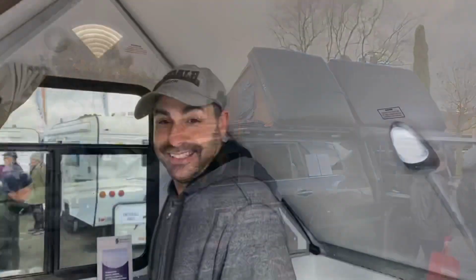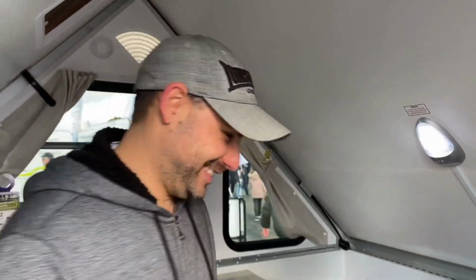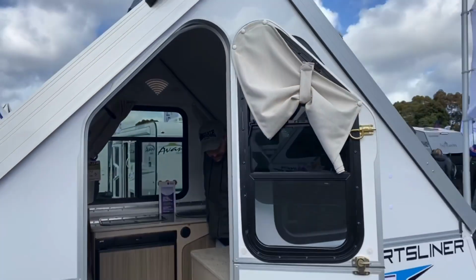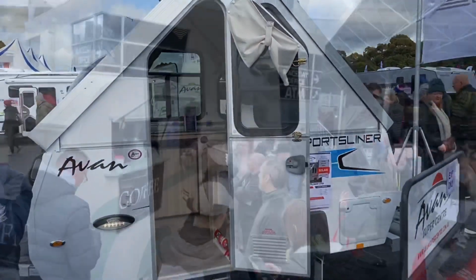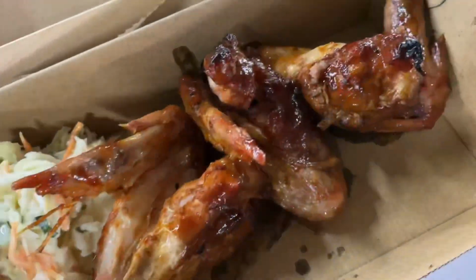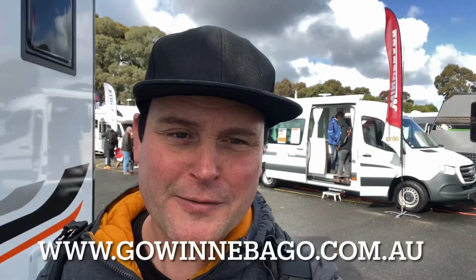You're looking at a tiny home. Let's have a look at it from the outside. Just about to head in and check out the window. Go have a look at these ones.